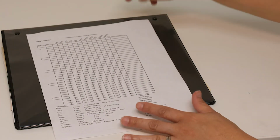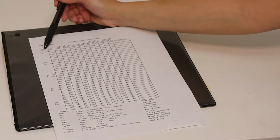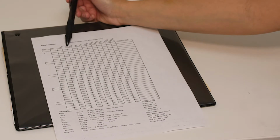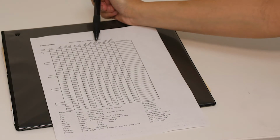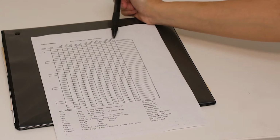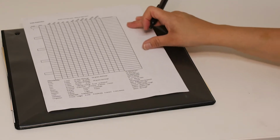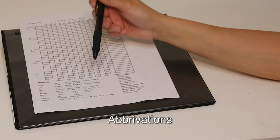On the back of the chart, we always take initial weight upon the puppy's arrival. We enter the date. For the nose, gums, eyes, ears, skin, bowel, attitude, appetite, color, hydration, congestion, temperature, and comments, you can find at the bottom of this chart all the abbreviations right below.